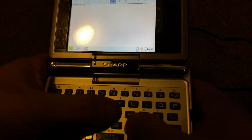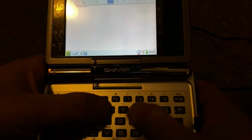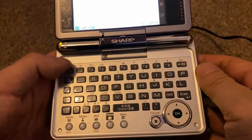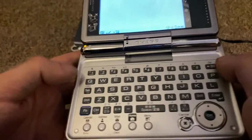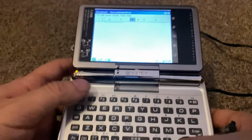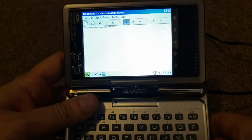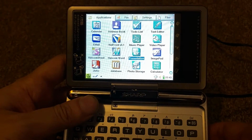Yeah, this keyboard is a lot more comfortable to use than the Sony's. Not bad. Pretty good keyboard. I like this keyboard a lot better than the Sony's keyboard. Yeah, it's got travel. It's not as cramped. It's just a nice keyboard to use. And I can get my words per minute up if I used it for a long time.